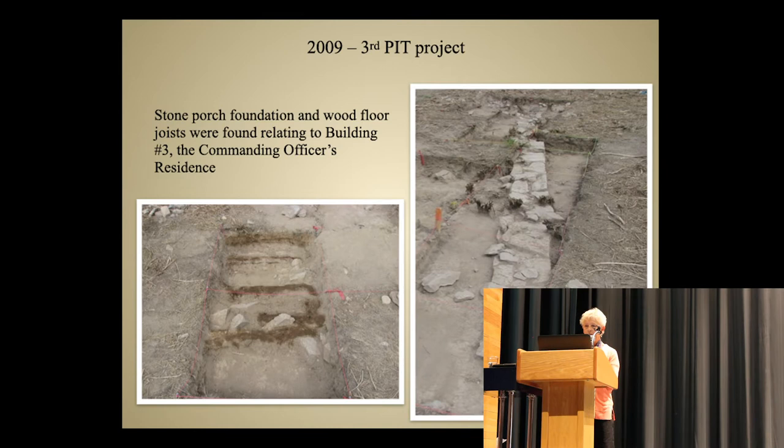In 2009, another Passport in Time project continued excavations focusing on locating the commanding officer's residence and a small building adjacent to it. We found no trace of the small building, but were successful in finding a stone foundation with the same orientation as building one. It was 30 feet long. The building matches the approximate size and orientation for the front porch of the commanding officer's house. This was identified as building three for us.